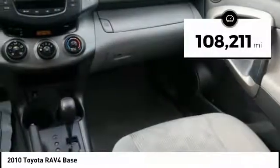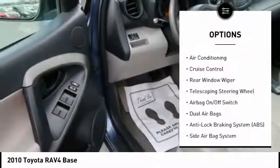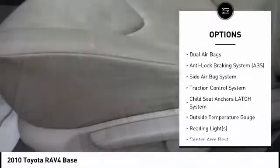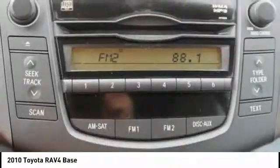This vehicle has less than 110,000 miles. Here are some of this vehicle's great options: four-wheel drive, dual airbags, air conditioning, adjustable headrests, auto express down window, power steering, cruise control, AM/FM stereo with CD player, center armrest, power door locks.